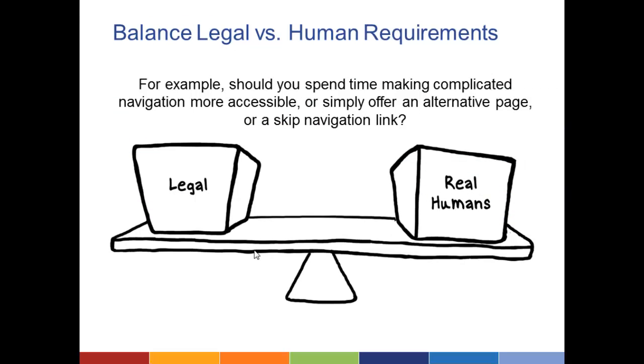Right. Yep. And this brings up the idea of balancing the legal versus the human requirements. The statute is such that you could probably make your site 508 compliant without doing much that would actually be very helpful for people who have accessibility issues. You could certainly do a fair amount that would be helpful for people with disabilities without being 508 compliant. So try to weigh both the laws and the actual humans that you are supporting, and always remember the possibility of providing an alternative page. It doesn't necessarily mean you need to redo your entire website as much as potentially provide workarounds for things that are not currently usable by somebody with a disability.